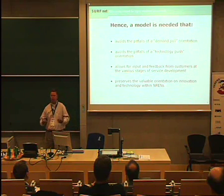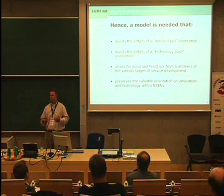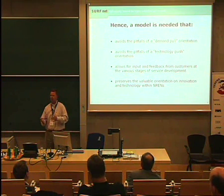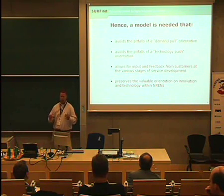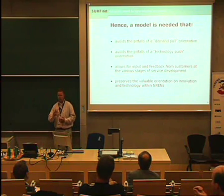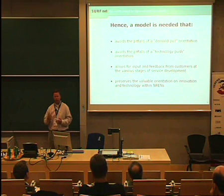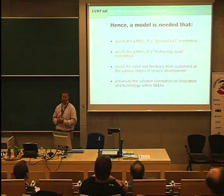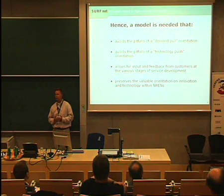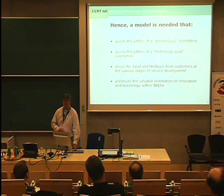That is, we develop services and then provide them to our customers, and hope and pray that they will adopt them, but we're never sure, because we didn't develop these services while asking our customers what they actually needed. So this mismatch between the two often exists. We also need a model that allows for input and feedback from customers at the various stages of service development. And that model should, of course, preserve the valuable orientation on innovation and technology that exists within NRENs, in order to remain valuable for funding bodies.